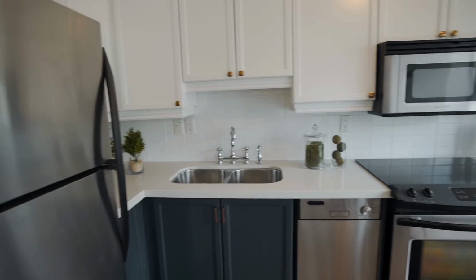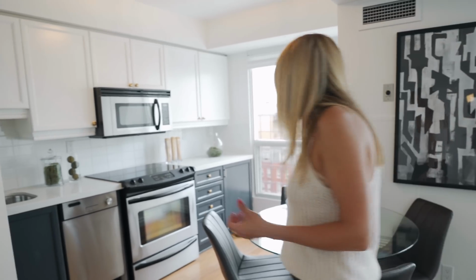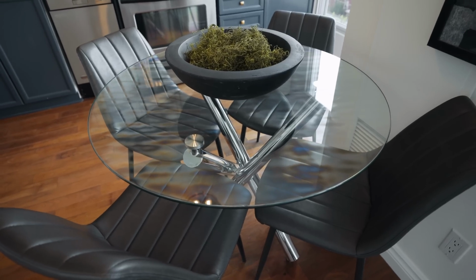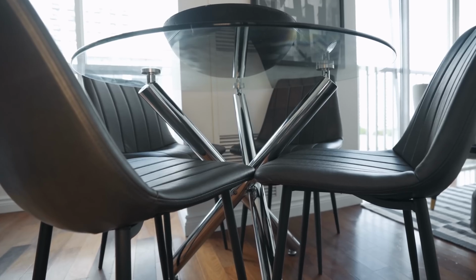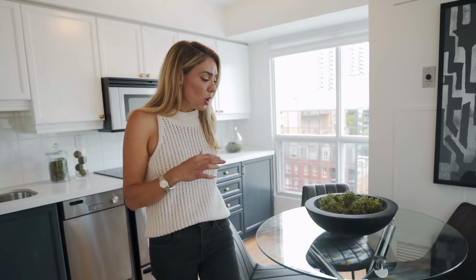So going into the tour now, this was our kitchen area, which before there was nothing. And now we have our glass top table. I did the 4 leather chairs and I love the channeling on these. It really adds a lot of nice detail with the stitching, kind of like a contemporary modern look, but they're so small and well put together that for small spaces like this, it works so well.